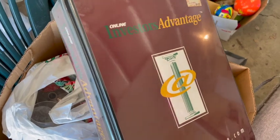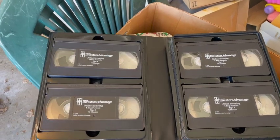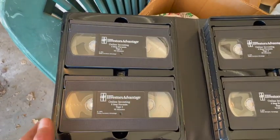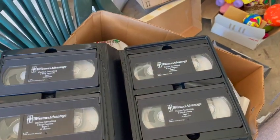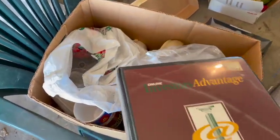Online investor's advantage. Okay, what's this thing? Well, there's your first trouble. Anybody who's selling you an online investing five-step formula on VHS is definitely not doing things right. I mean, granted, this is from 1999, but still, when you're talking about investing online and you send somebody a bunch of VHS tapes, that feels a little bit backwards, doesn't it?